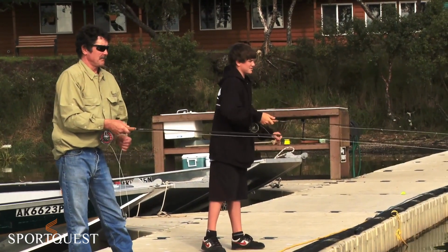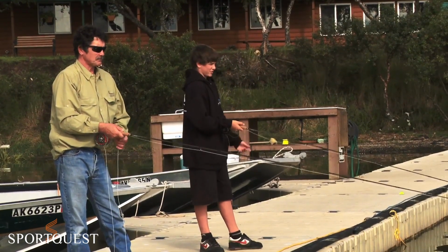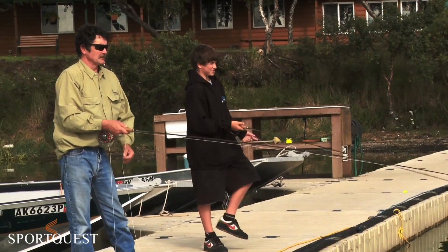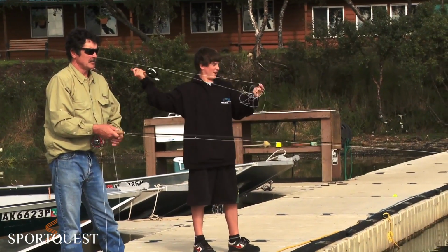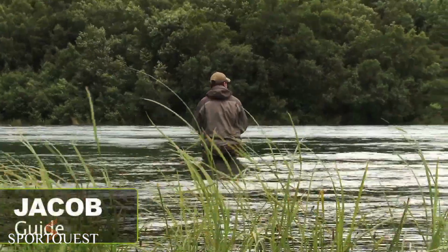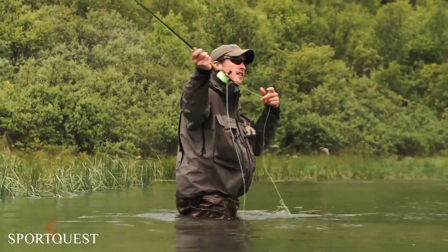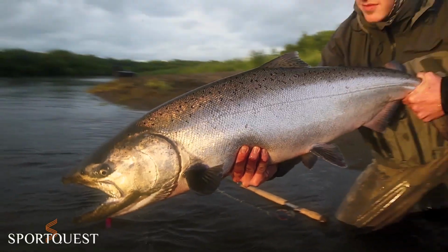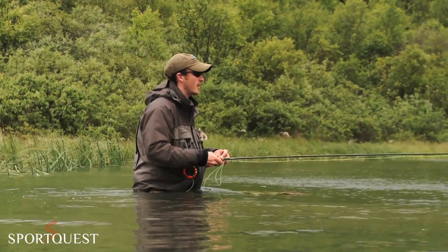So many types of fish, so many species come through here that you can fish for just right in your backyard pretty much. Like you go to all those other places and you kind of forget what's here. This year, the coolest fish I think I've caught so far on a fly rod on the Naknek would have to be a 25-pound king salmon on a spey rod.